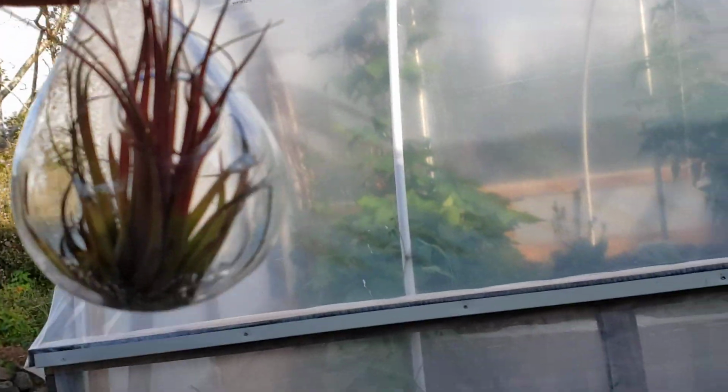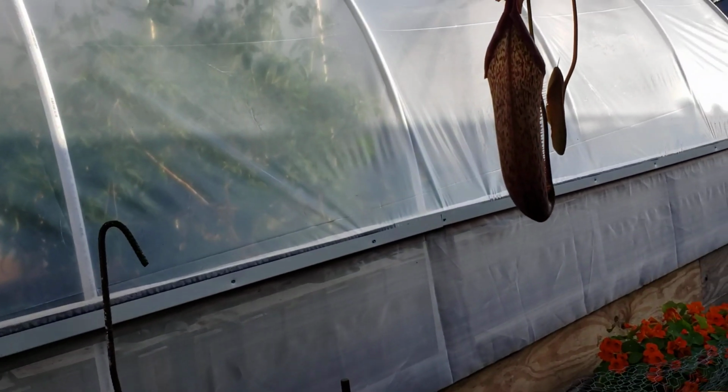A new little air plant. And check out this guy.